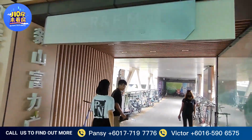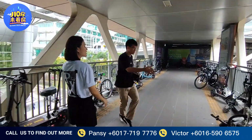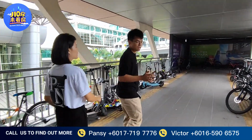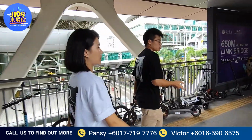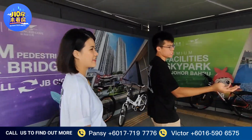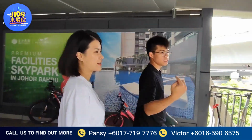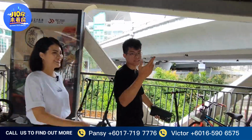Wow, there are so many bicycles and scooters here. Yeah, correct. Why? Because there are a lot of daily travelers, daily users of this link bridge. They are staying at R&F, and every day they take the scooter or bike to travel this link bridge, all the way to CIQ, then they can work in Singapore.